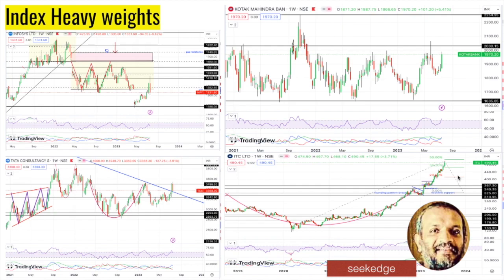At 490.45, definitely 500 will be the time where some profit booking can be done. But it's a cup and handle, a very long multi-year, 2-3, even 4 years of consolidation is now broken, so it can go much ahead from 500 to 550, 600. All this is possible, and it's a rally that's happening after multiple years of consolidation. So look out for that. Momentum and trend in ITC is absolutely bullish.